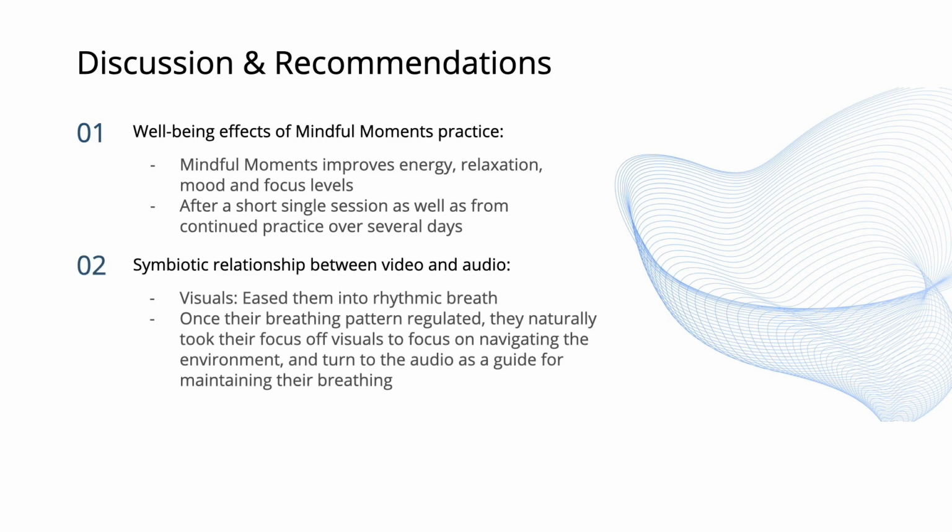Each channel, namely visual and auditory channels, came in useful at different stages. They found that the animated visuals were very useful at the start of every session, as it eased them into the practice and guided them to breathe according to the rhythm. Once their breathing pattern was established and regulated, they had less need to focus their attention on the visuals. Instead, they would naturally turn to the audio as a guide for maintaining their breathing pattern. This allowed them to focus their visual attention on the external environment as they walked.